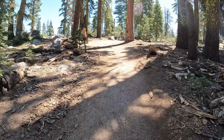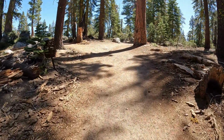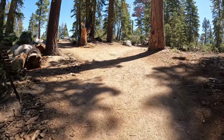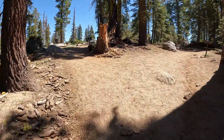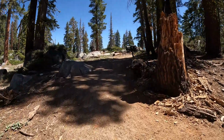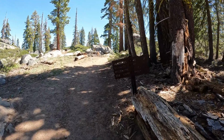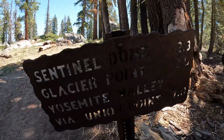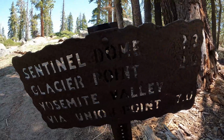And coming back up on the Sentinel Dome Taft Point loop. So we're gonna make a left here and charge our way up towards Sentinel Dome, and we'll probably try and hit that on the way back because I'm under a little bit of time constraint here. So we got 2.3 miles to Sentinel, 2.9 to Glacier Point.